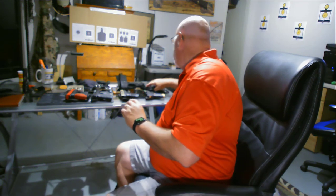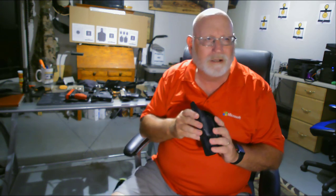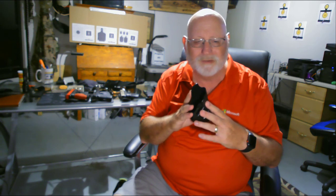I have another one here. This is a straight Kydex. I'm not going to talk about the brand. I still like this brand. It's just when I sit down, this is long enough where it kind of digs into me a little bit.